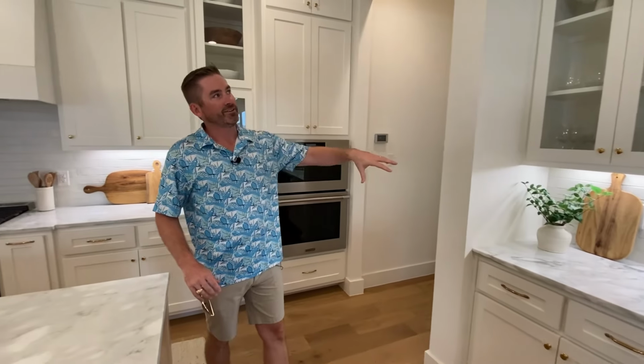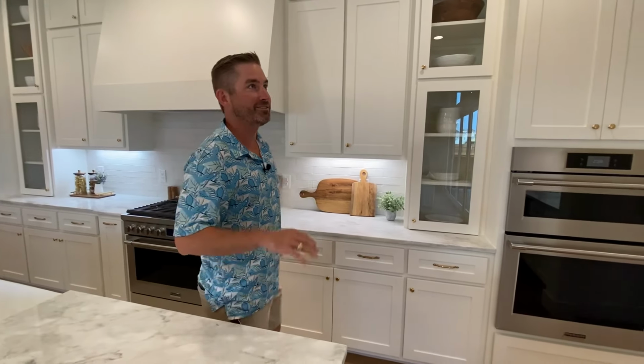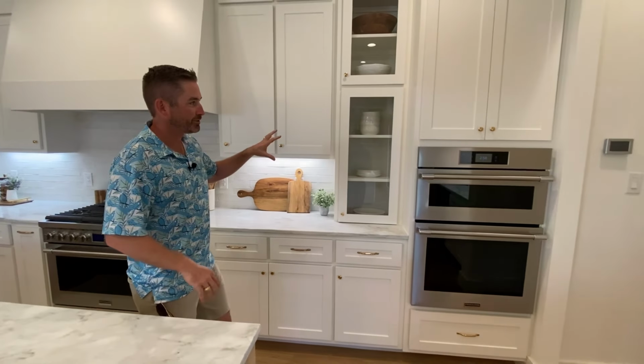You could set it up, you know, you could put your liquor up top if you wanted to. Also, I like the fact that they do have some of the glass. Obviously, if you do the whole thing glass, then you have to keep everything perfect, right? Nobody wants that. But they do have a little bit over here, a little bit over here, which makes for a really nice look.